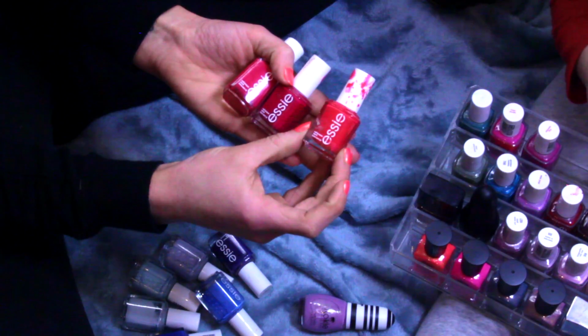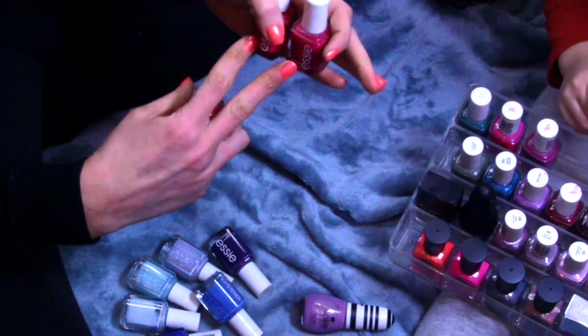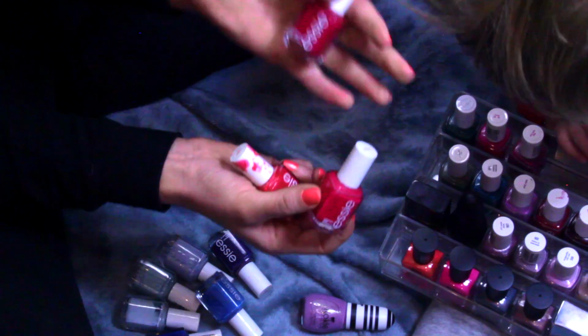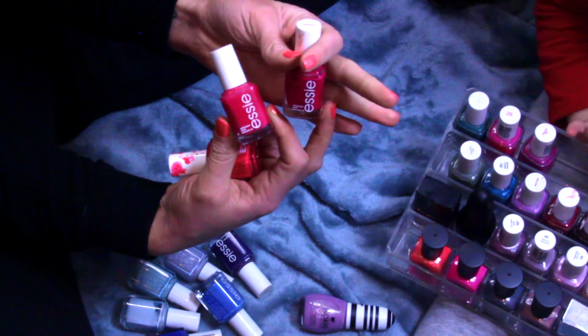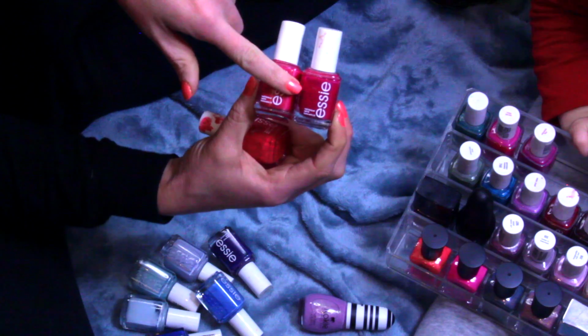Had this for a long time and I just don't need to keep all of these, but I kind of want to keep these 2. This is in the shade Watermelon, which is just a nice pink, and then this one, which is a little bit more of a berry tone pink in the shade Plum Berry. I love Plum Berry. I've had Plum Berry for a while too.